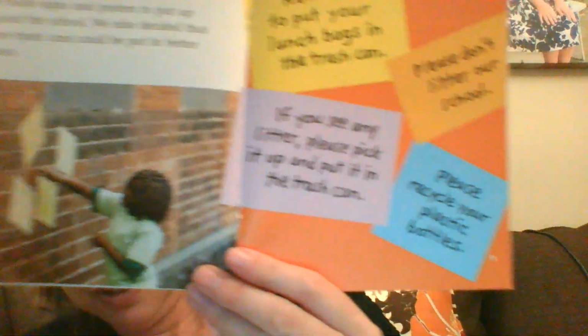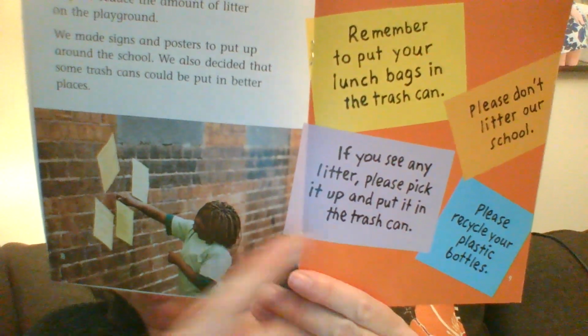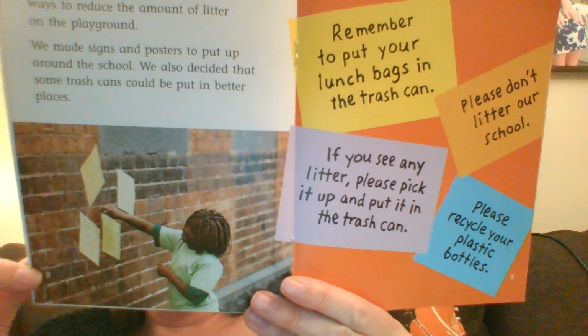And so here's some of the posters they put up. "Remember to put your lunch bags in the trash can." "If you see any litter, please pick it up and put it in the trash can." "Please don't litter our school." And "Please recycle your plastic bottles." So here's some examples of the posters that they put up, and you can see Ruth putting them up on her school.